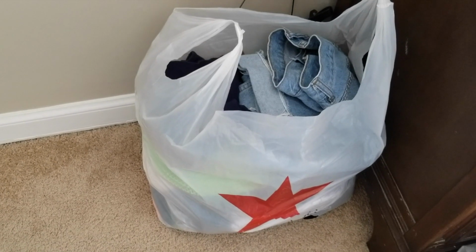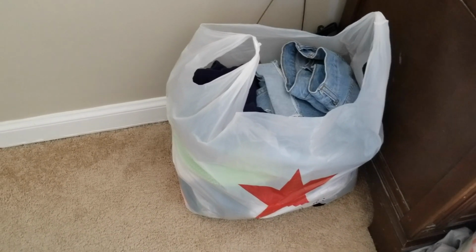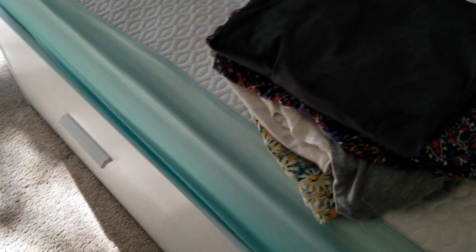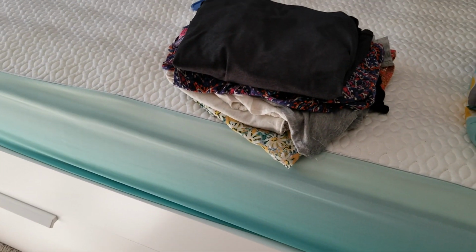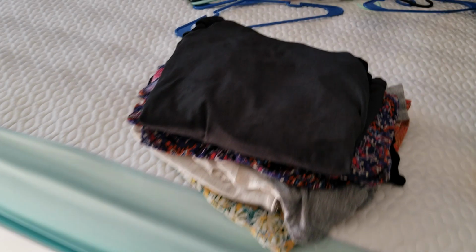This is the pile I already have. There is some random stuff in there, like placemats and an old oven mitt. And this is the small pile that I'm going to be giving away as well. So I'm just gonna add it to it and show you what we've got.